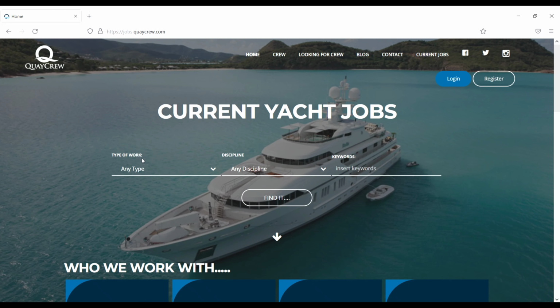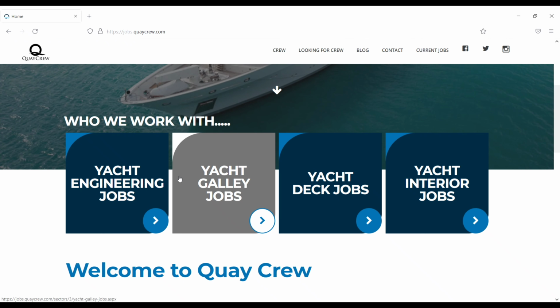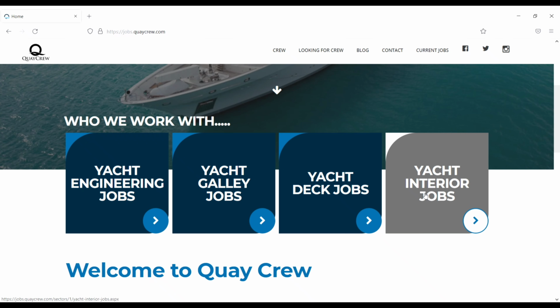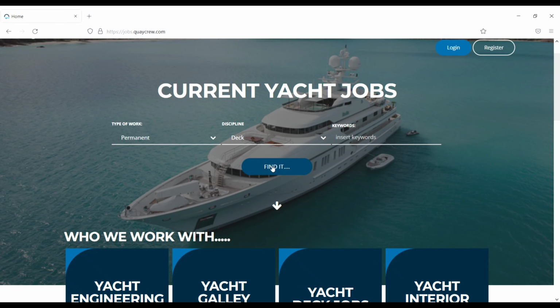Next, type of work. Choose any type, permanent or temporary. I will choose permanent. And then choose a position, department. From here I will choose deck, and insert keyword. I will leave this one, and you can apply directly from here also, like yacht engineering, galley, deck, and interior jobs. Okay, I will just click on find it.